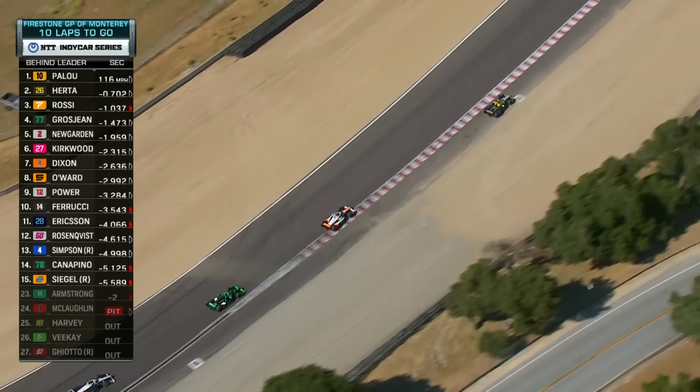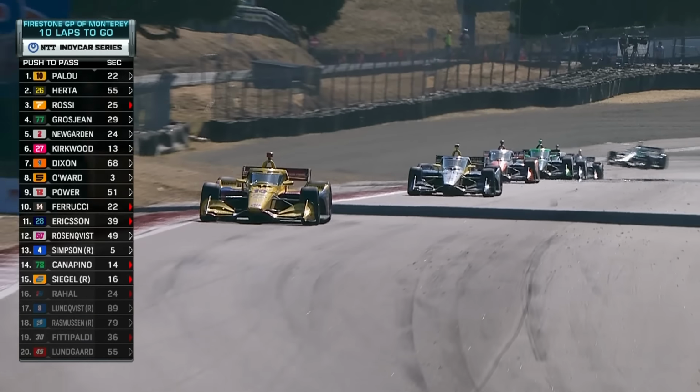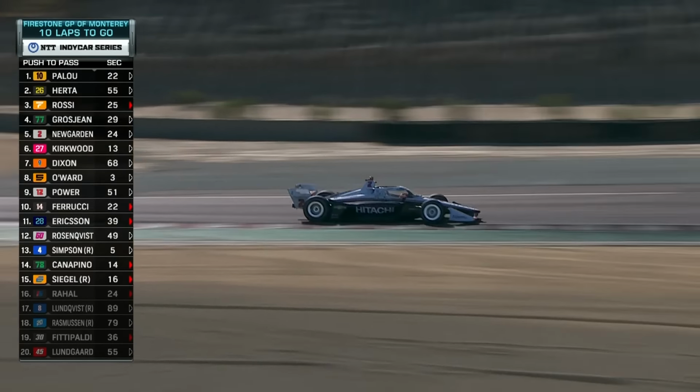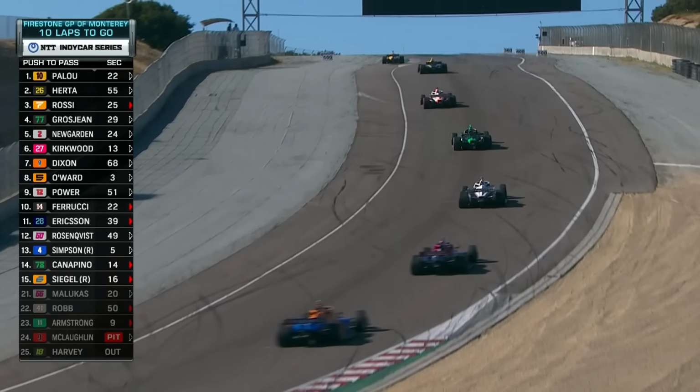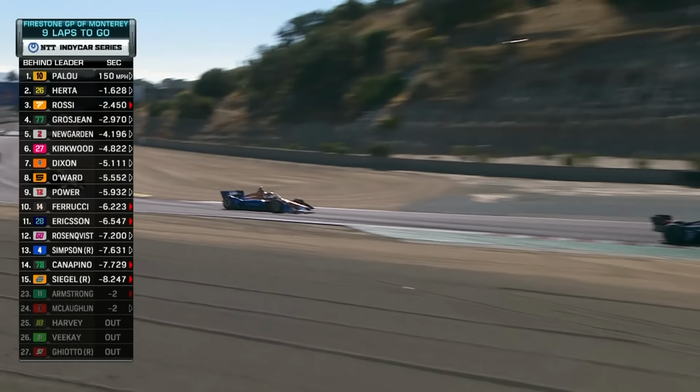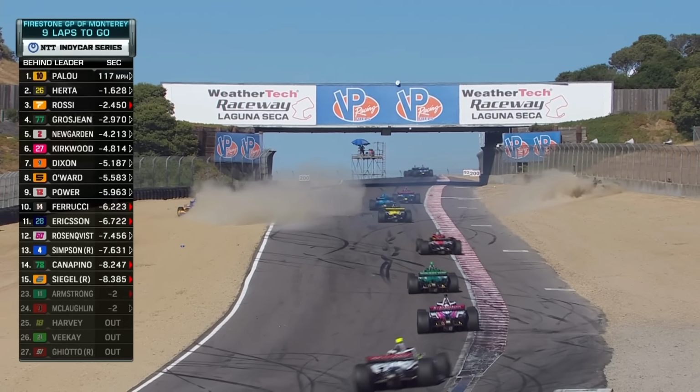Josef Newgarden is not done. Can think about the podium. That's him in the white and black car chasing the green and black car of Grosjean. Herta has the most push to pass if he has enough fuel to be able to use it. That last graphic was the fact that Herta's got 55. Oh, and this will be another yellow.